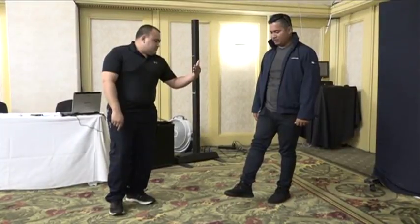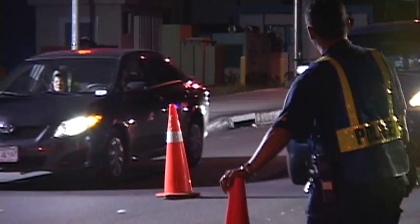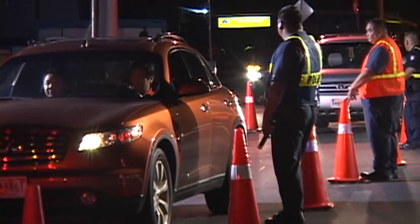The one-leg stand test and the walk and turn test. And that's one where you see we have them walking in a straight line, then turning around and walking back again. All these tests are developed by the National Highway Traffic Safety Administration and are based on decades of data. If you're on the road and suspect another driver may be under the influence of drugs or alcohol, Sergeant Martin says call 911 and stay away.